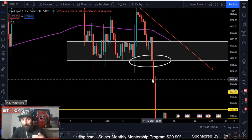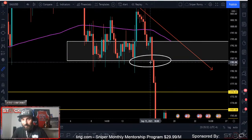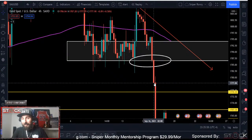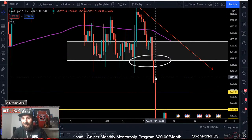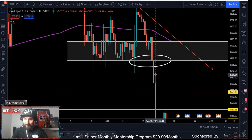If you're still in that big 4 hour sell, that's some serious pips, guys, right there. From the bottom of that wick to right there, you're talking about 80 pips, okay? 80 plus. And then you get the next 4 hour candle. If you guys are trading these 4 hour candles, you get the pullback come up here at 1780, but it's still a lower high below all of this previous resistance area, and then they drop it down further.